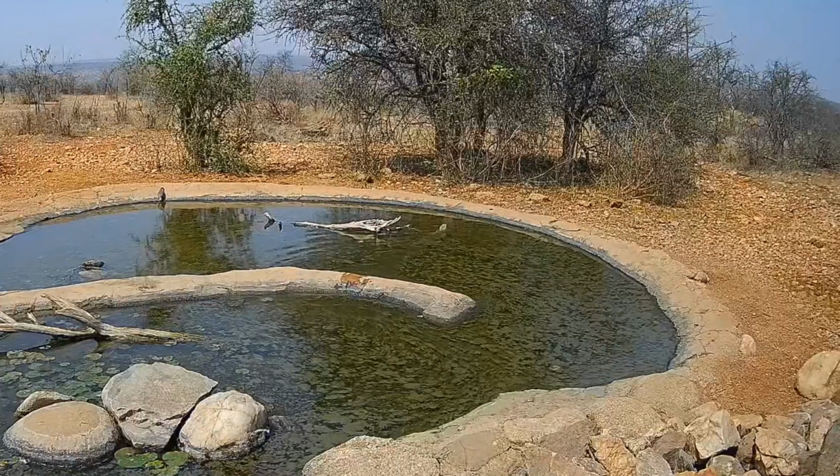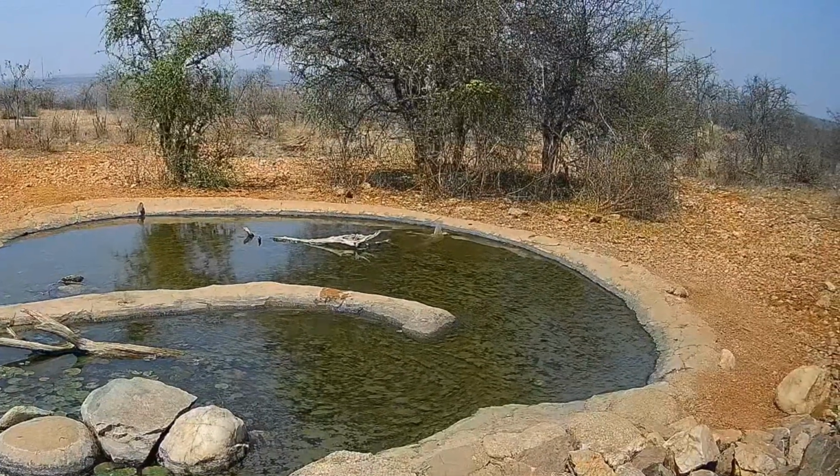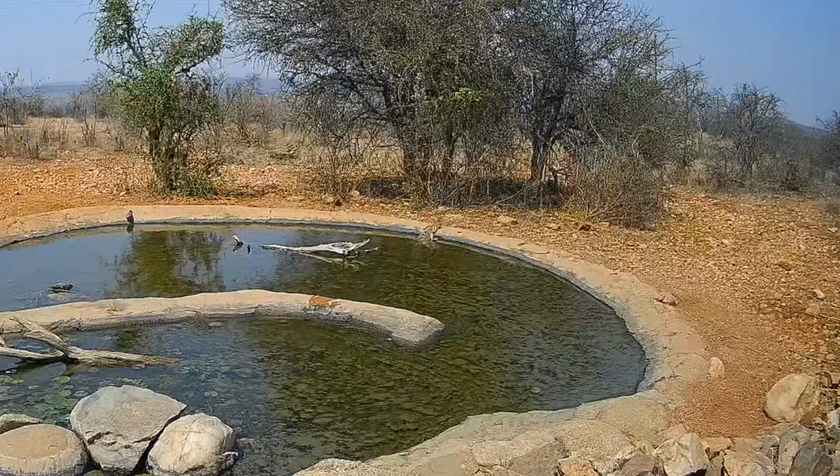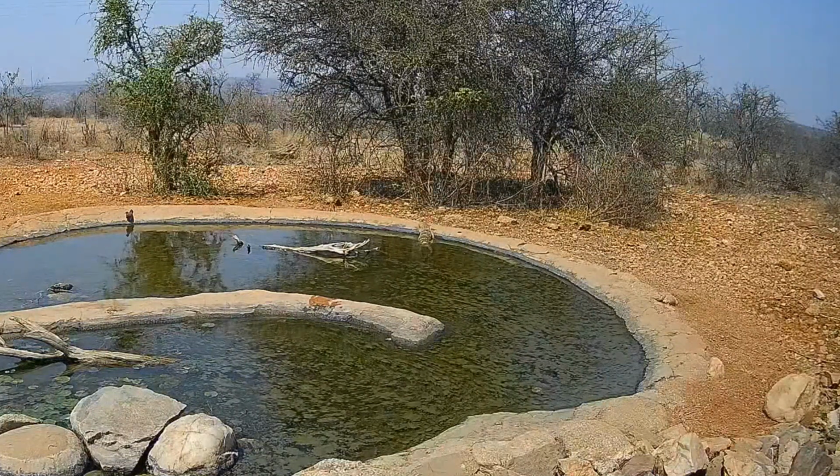This is a rock monitor lizard, the adult version of the baby we had a few weeks ago. They're not normally associated with water, but when it's hot like this, they're very happy to have a quick swim.